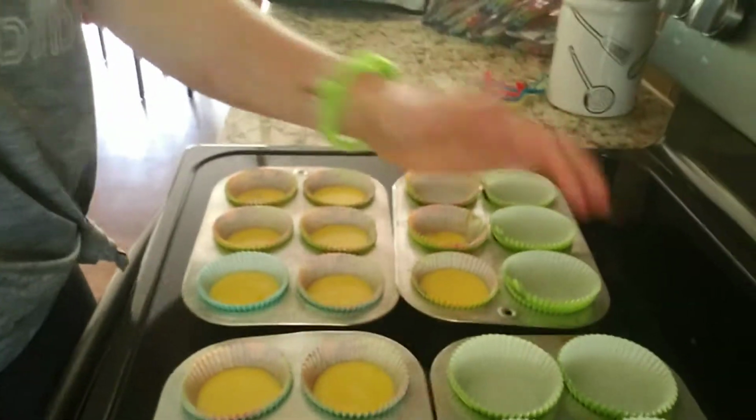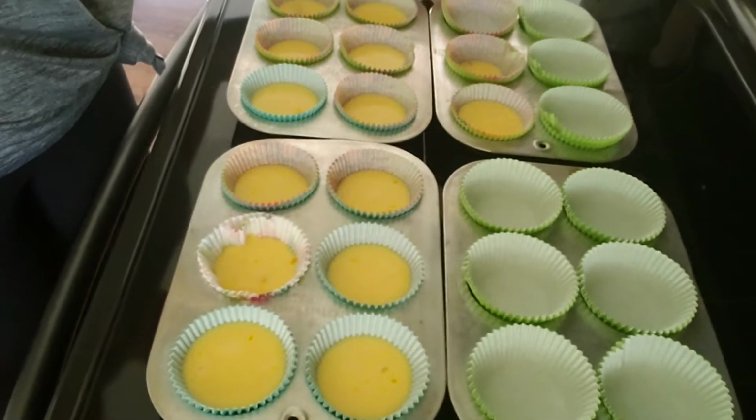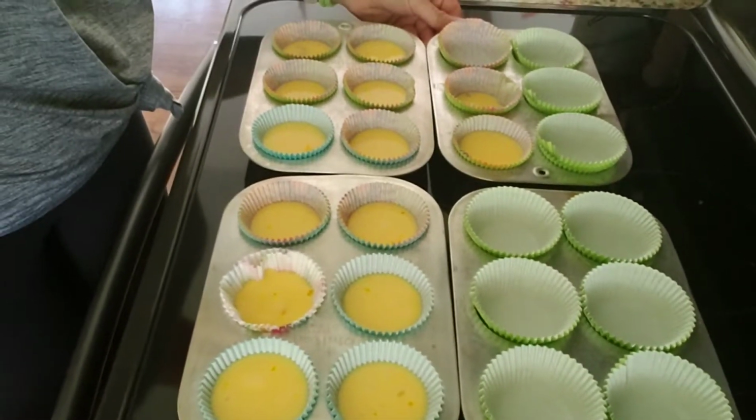So I'm going to be making these, and I'm also going to be making egg cupcake muffin things. And I will show you really quick. I have it all set up. I have 6, 12, 18, 24 cupcakes out, and I have half of them filled already.